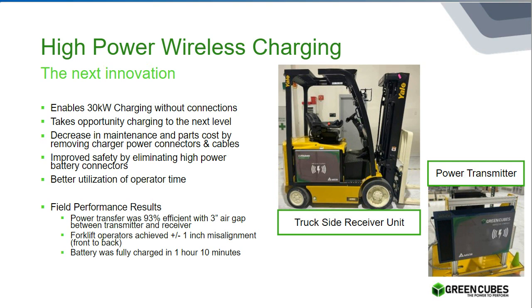What we also saw was the forklift operators, of course, were able to get within plus or minus 1 inch of alignment of these panels. And that's important because the panels do have to be aligned or closely aligned for maximum power transfer over a wireless interface. And so what we saw is they were able to fully charge a battery through a wireless interface in an hour and 10 minutes. And this is compared to, say, about an hour with a wired or cabled charging session. So we saw very fast charging, very high efficiency, and this is a product that we will be taking to market later this year.